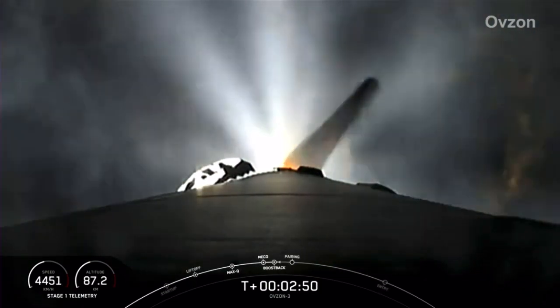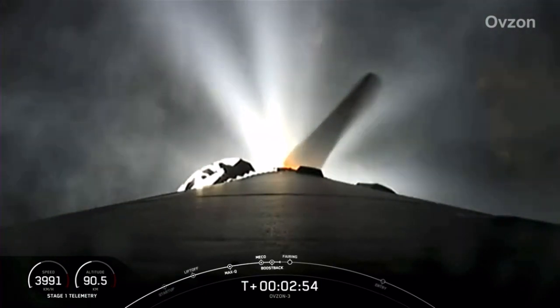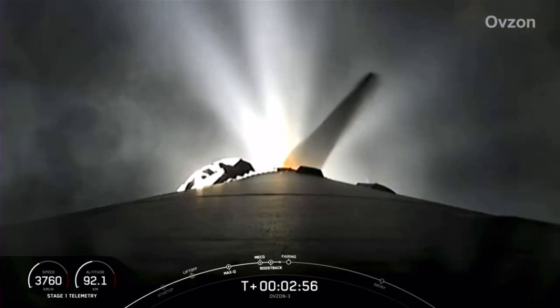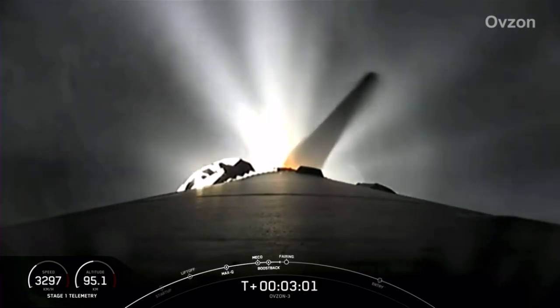Coming up shortly will be fairing separation. This is when we jettison the fairing halves away from the second stage. And as I mentioned earlier, both fairings are already flight proven, and we'll be attempting to retrieve these fairing halves again once they fall back to Earth.